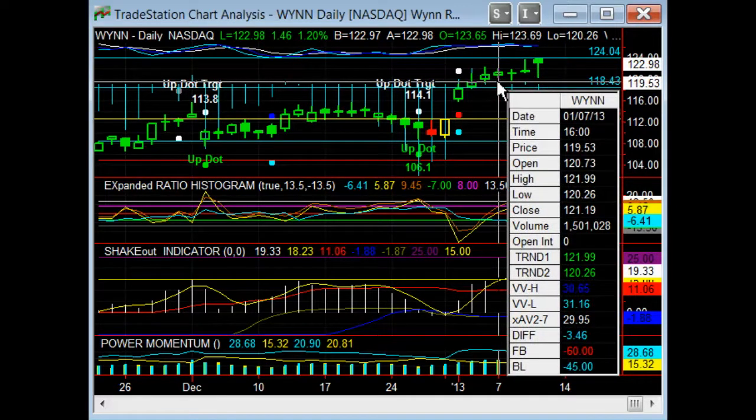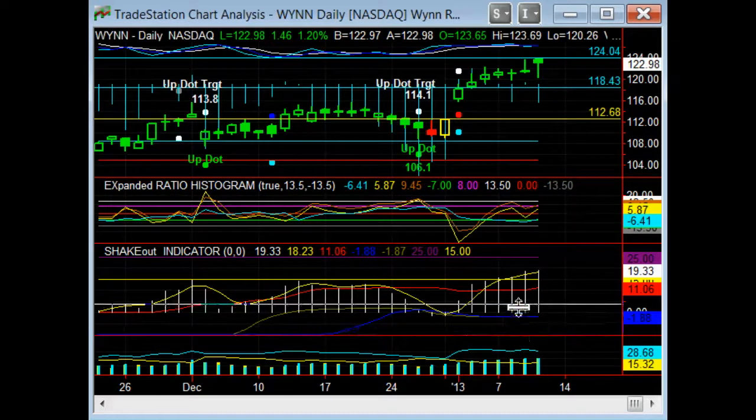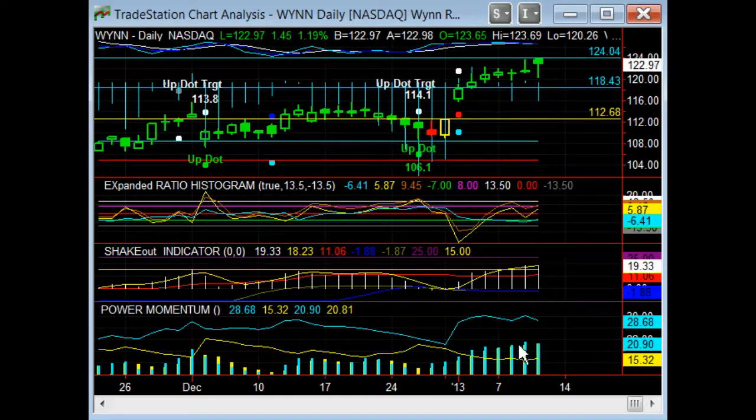The positive extremes, as we expected. There was nothing negative about this chart read. All that's positive with the expanded ratio histogram staying above. Couldn't get a decline in your power momentum to save your life there. Even if I look at the up-down, power is fine. Doesn't get any better than that kind of setup. Overall, what didn't we go over from a daily standpoint?